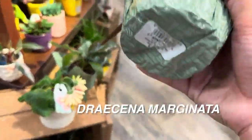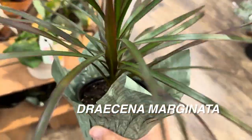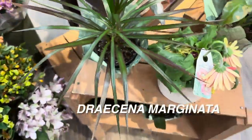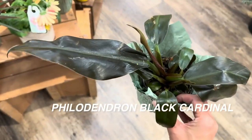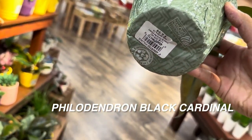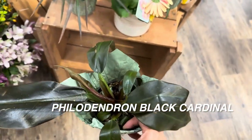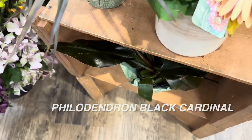Like this is a Dracaena marginata, and this one is in a 4-inch planter for $6.99. Not a bad price at all, as you can see. And you can see that this is a fairly healthy looking plant. I will say that their merchandising at this particular Kroger isn't the best, but if you're looking for plants like this Philodendron Black Cardinal, this one is also $6.99 in a 4-inch starter planter. It's not a bad price at all. There is just a little bit of leaf damage, but if you're looking for inexpensive plants, Kroger is a great place to plant shop, or most grocery stores have really good selections.